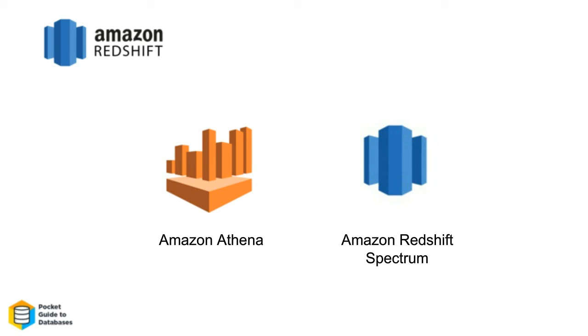And Amazon went even further. They took it a step further more recently by saying, well, Amazon Redshift is great. It's a very powerful cloud data warehouse. And Amazon Athena is great. It's a very powerful data engine that you can use on S3 data. But it would be really nice if you could use those two things side by side, if you could use them as one. And so that's what Amazon Redshift Spectrum is.